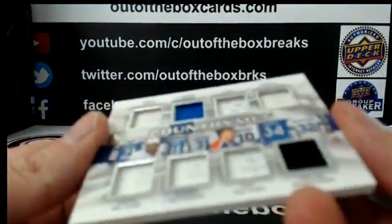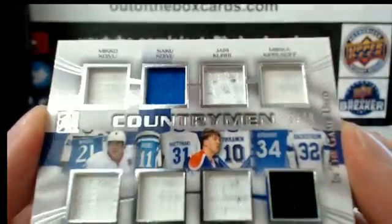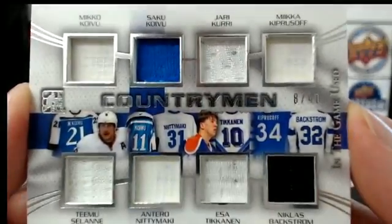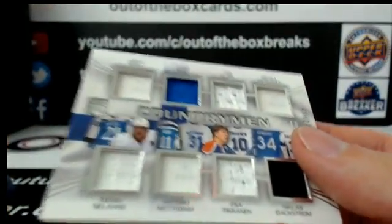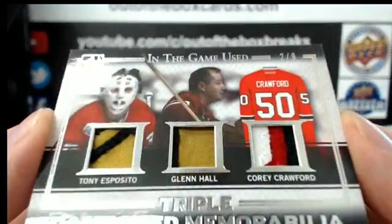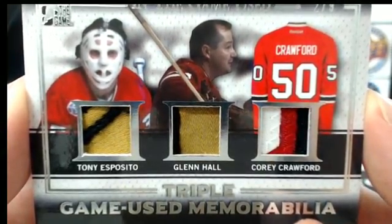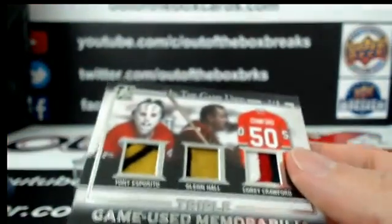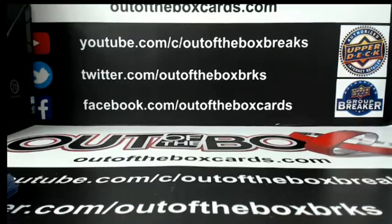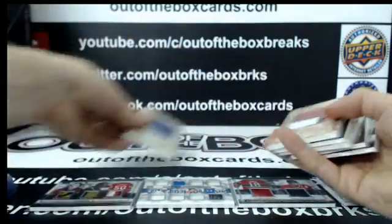We have a Countryman, numbered 8 out of 40, of Mikko Koivu, Saku Koivu, Jari Kurri, Mika Kiprusoff, Teemu Selanne, Antero Niittymaki, Esa Tikkanen, and Nicklas Backstrom. Cool. And we finish off with nice patches. Triple game used memorabilia, number 2 out of 9, Tony Esposito, Glenn Hall, and Corey Crawford. All right, there we go. We'll lay these out and we will do our hit draft.